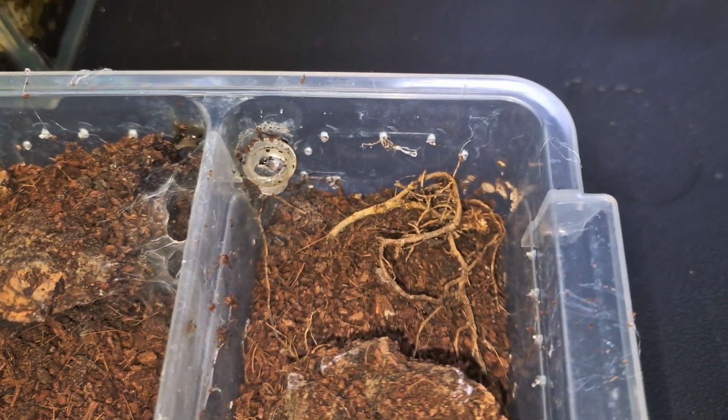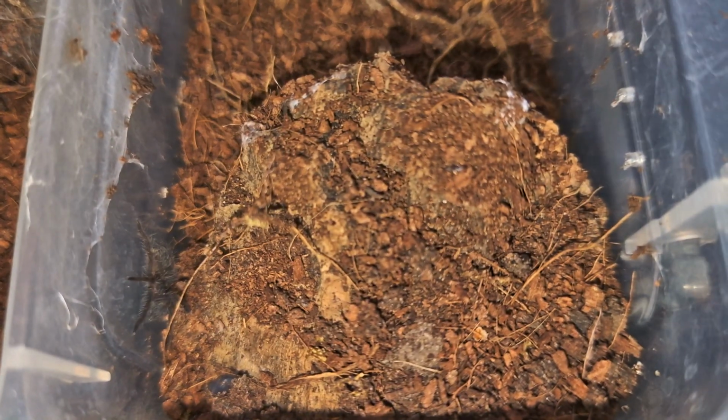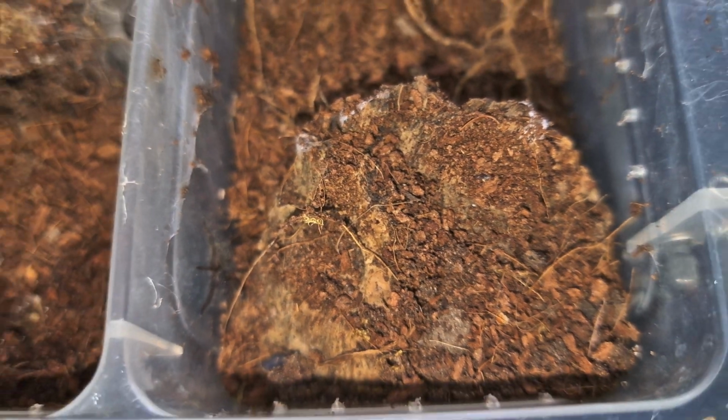In we go, so it's got a little water dish up that side, and hopefully it'll catch up with one that's in this side as well, which is a couple of moults ahead. There we go, another little tiny seam of chalet. So let's get on to the next one.